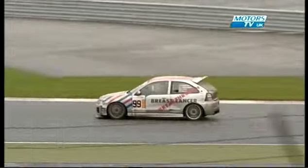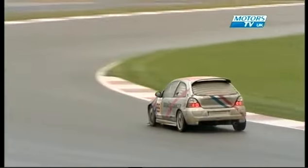It is really tricky, especially down the back end of the complex, where into Vale it's really slippery into there, and also the complex out of Maggots Beckett's. But to be fair, the front drivers have been really good and it's given us a bit of room. We're just holding our line and let them go past, and we're just trying to run our own race.